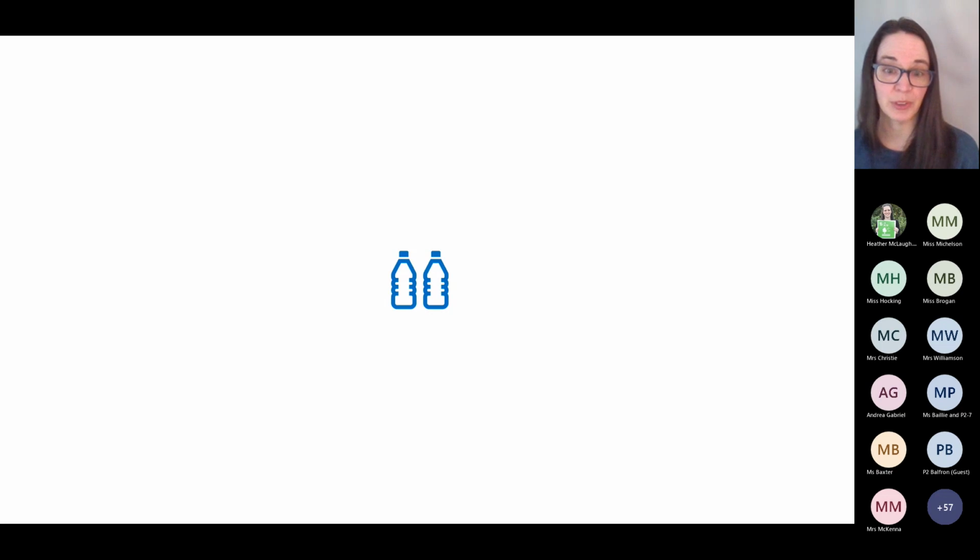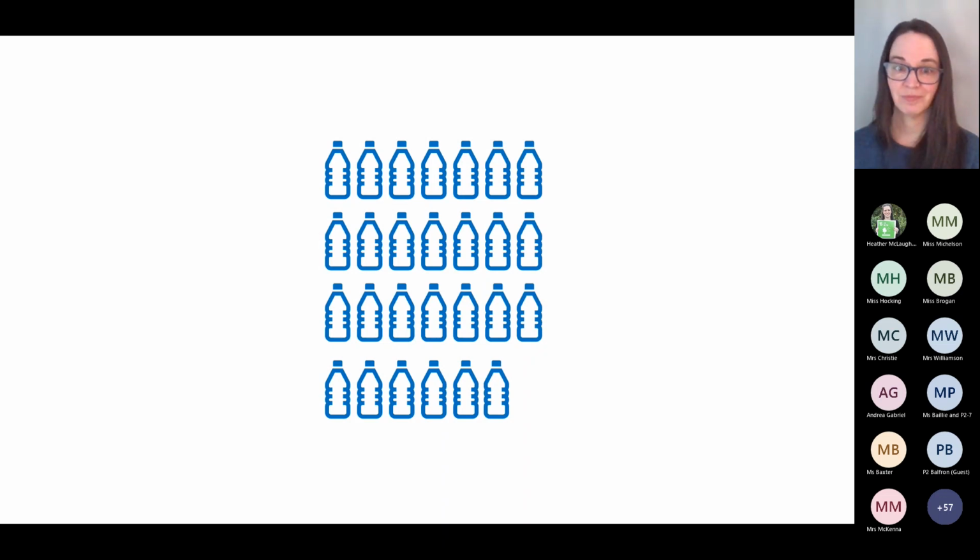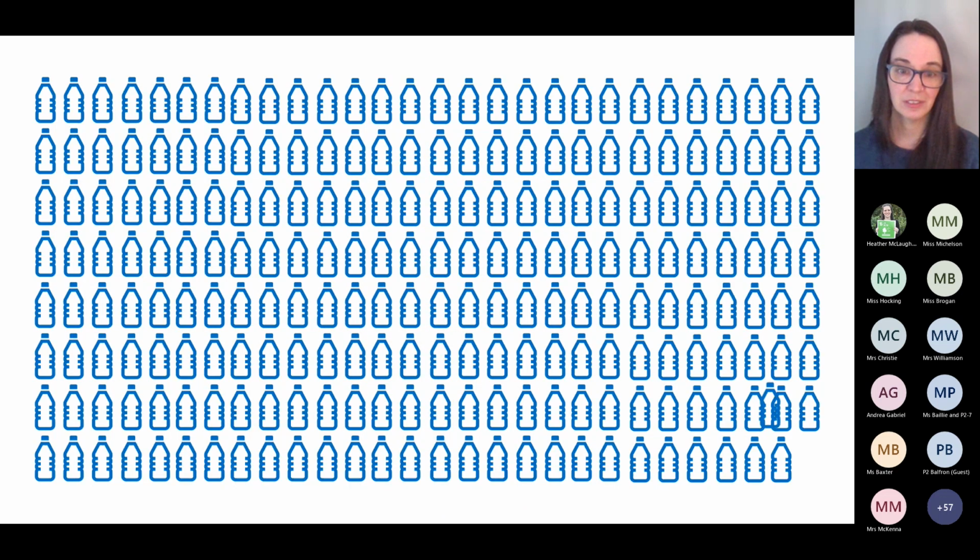Imagine, for example, one day you have a drink in a single-use plastic bottle. It was nice, so the next day you decide to have another one. It might not seem like much, but it can really add up. In a week, in a month, in 6 months, in 2 years.